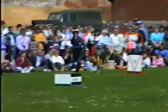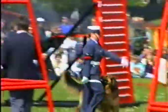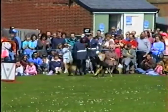And now Rex, our not-so-colourblind German Shepherd. Just touch that one. But no problem for Rex, well done. And now Jet, our sledgehammer retrieving dog. There goes Jet, very nice, well done, Jet.